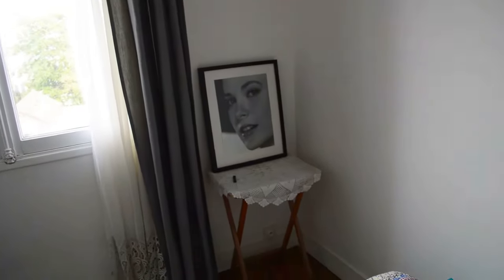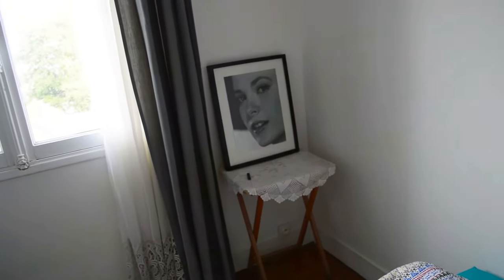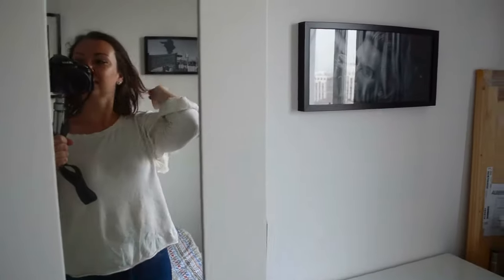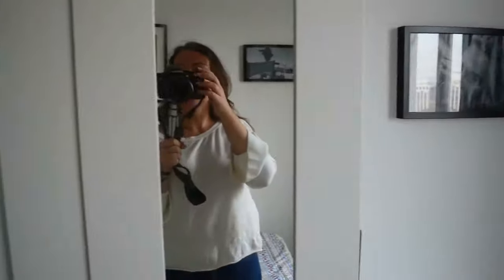There is a small table. I don't even know how you call it. It's a small table. A window with very nice gray curtains. I really like them. It's really my style. Then here we have this white dresser with a small mirror. Hey, it's me. Can you see me? I don't know. I had a crazy 4-hour bus ride here.